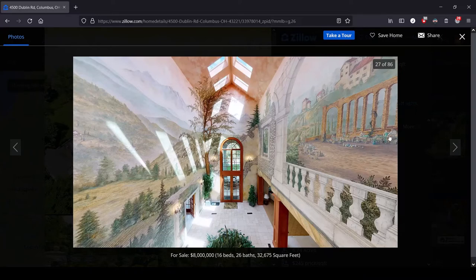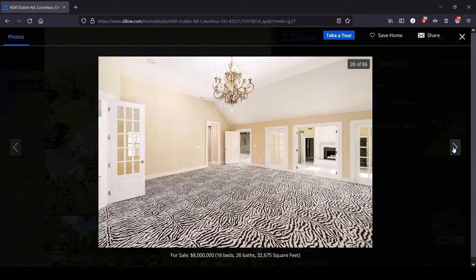Are there people in there? I don't want people in my murals. I don't want murals in my murals. It's terrible. Oh, no. Absolutely not. Absolutely not. No.